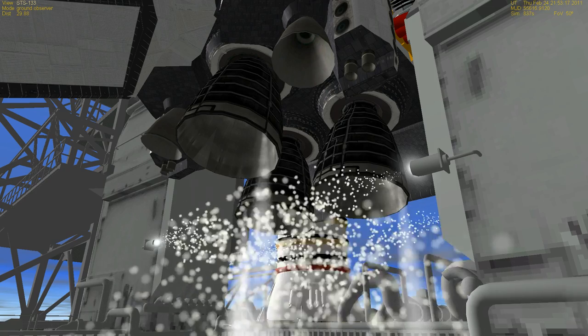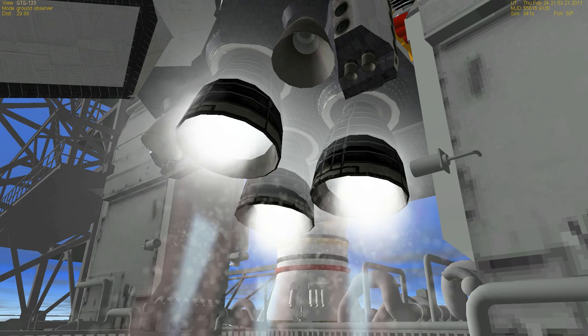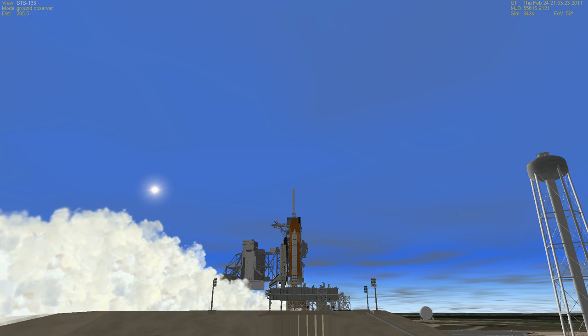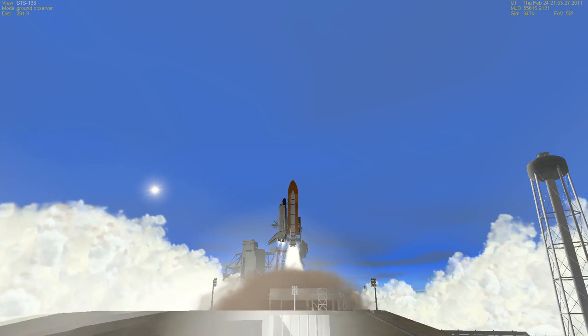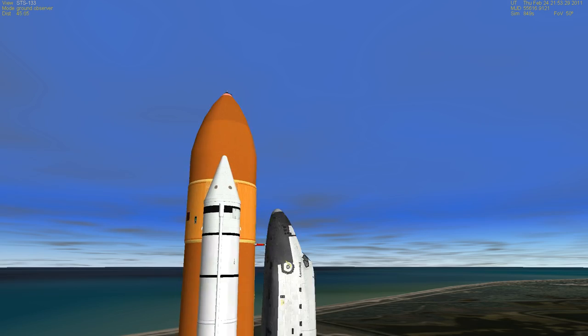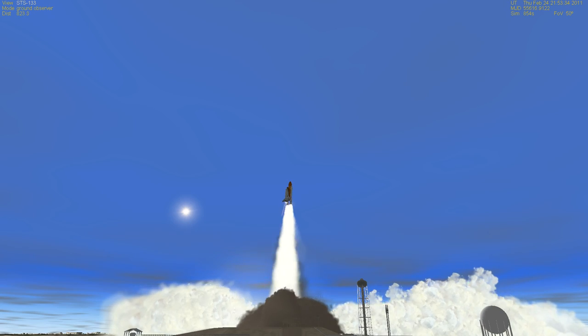Go for main engine start. We have main engine start. A tribute to the dedication, hard work, and pride of America's space shuttle team. The shuttle has cleared the tower.